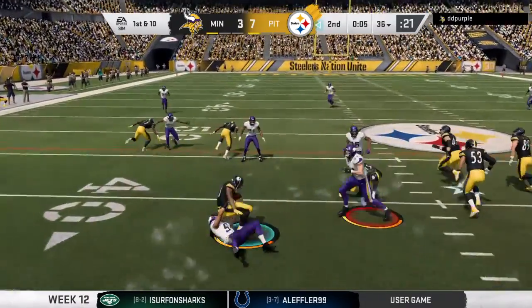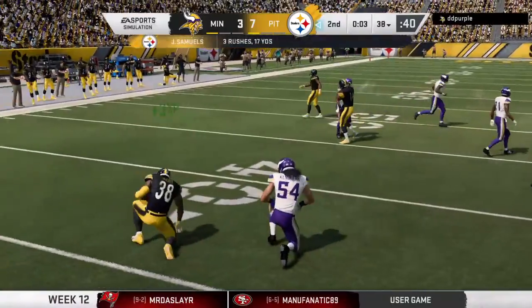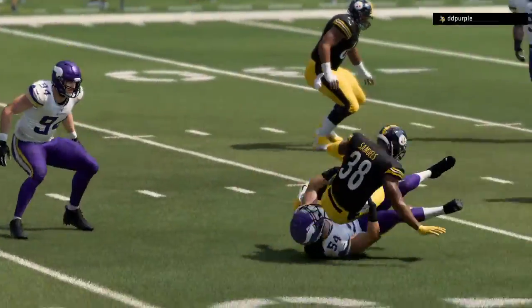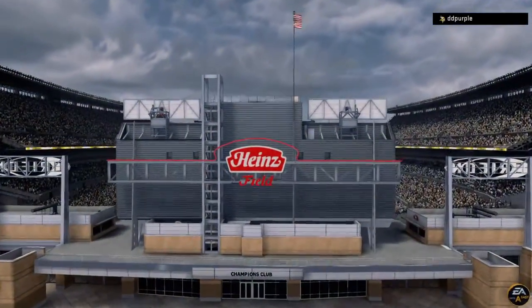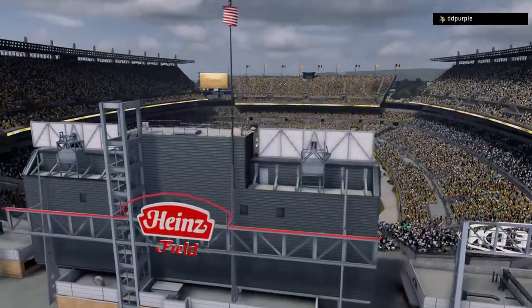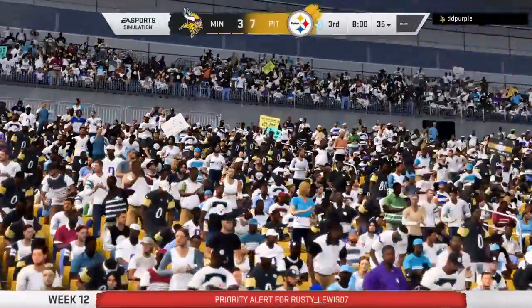They'll run again with Samuels on 1st down. So we reach halftime here in the Steel City with the Steelers on top. As we'll head down to Orlando, that's where we find our man Jonathan Coachman at our EA Sports Halftime Report.